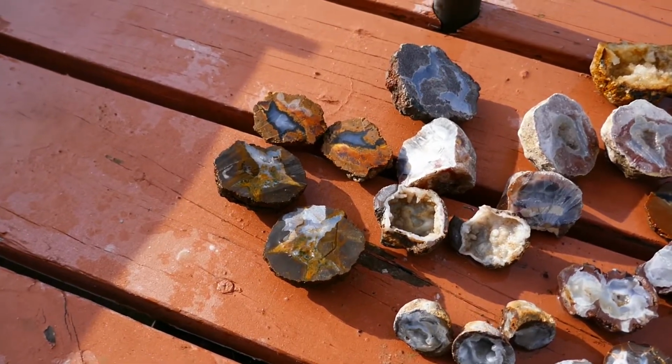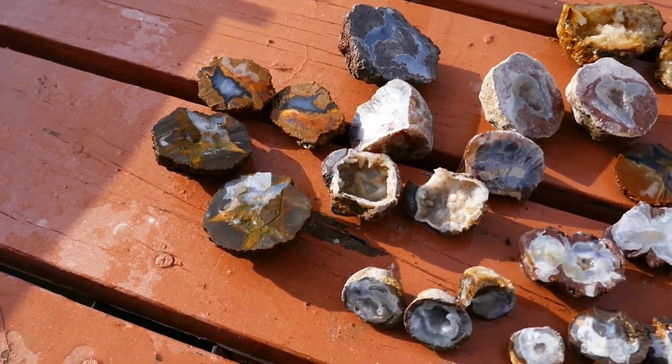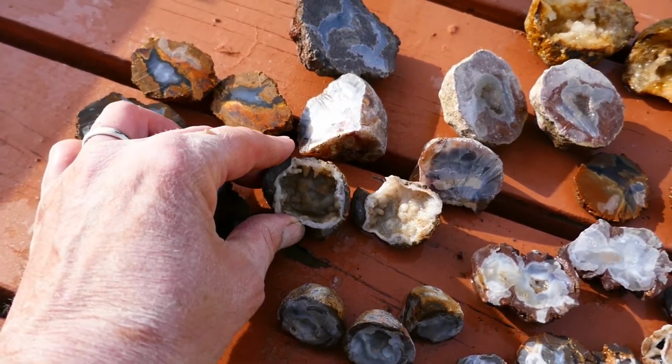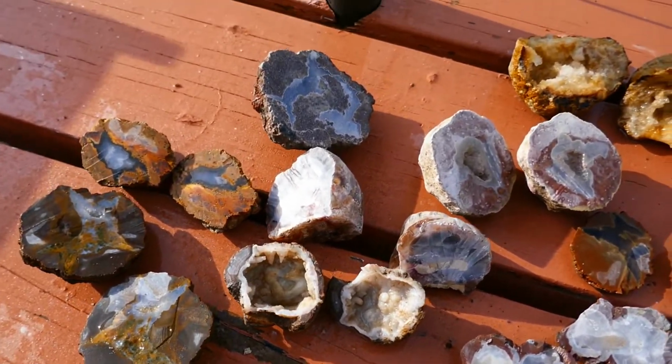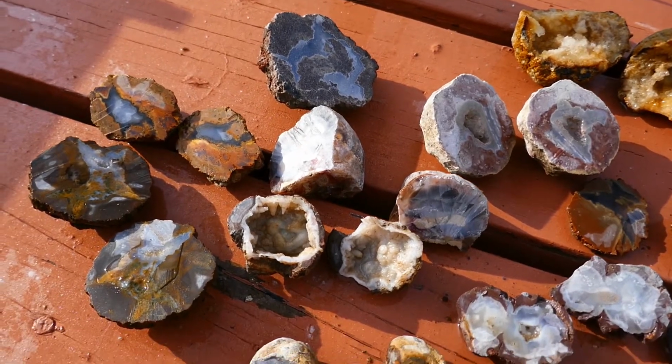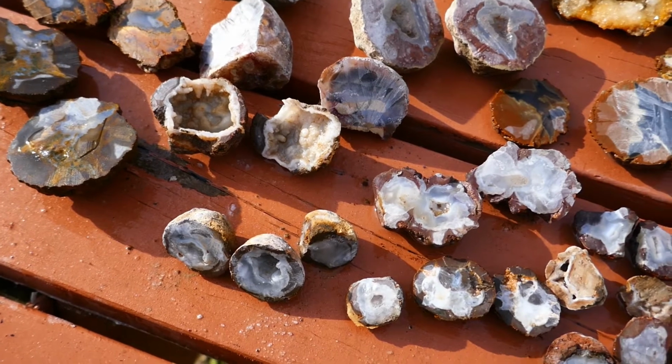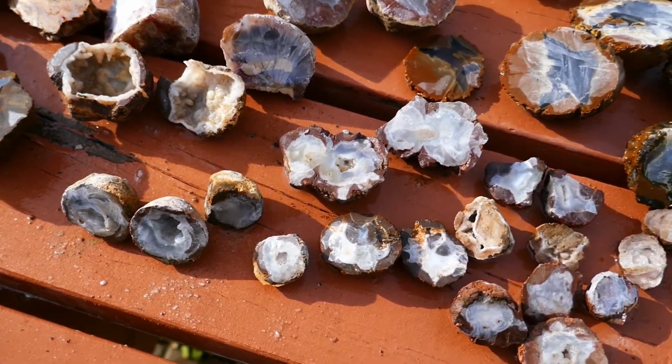So this is the results of our destructive endeavors. This hollow one was supposed to be a thunder egg. Ended up just being basically a geode. That was about the second one I did, and it was very easy to cut through. I'm like, why is this so easy? Oh, it's hollow. Some of these we probably shouldn't have cut on a tile saw.